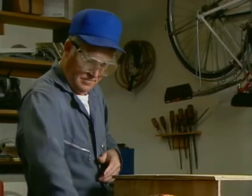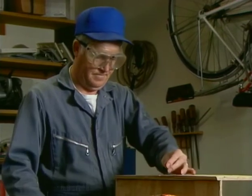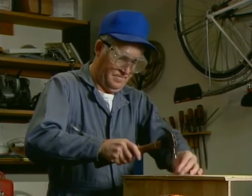Today, corneal transplant surgery is a relatively common and very effective way to dramatically restore vision for tens of thousands of people.